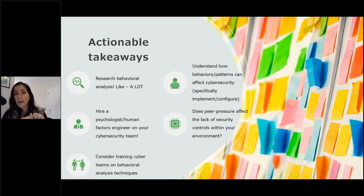I want to mention Dr. Margaret Cunningham. She was a cognitive psychologist, and now she's in the security world, and she blends a lot of the research together. It's super helpful. Blending some of these things together can be very helpful and help your team improve what they're doing already.